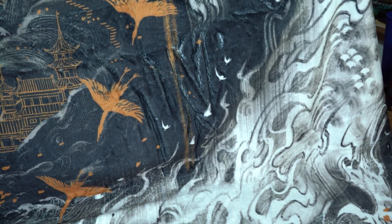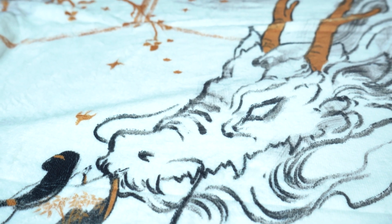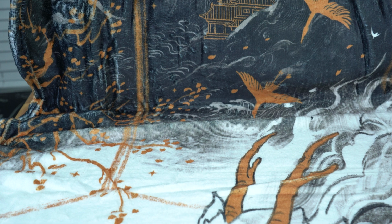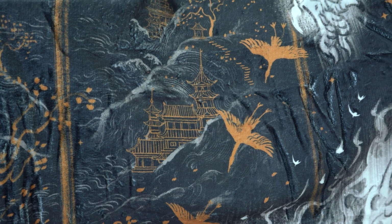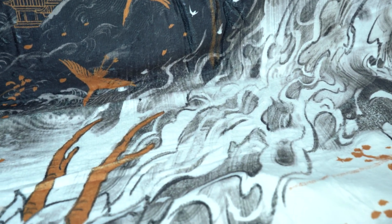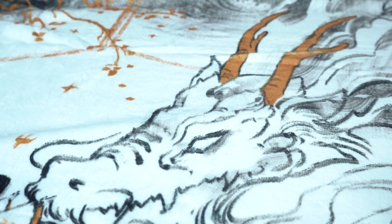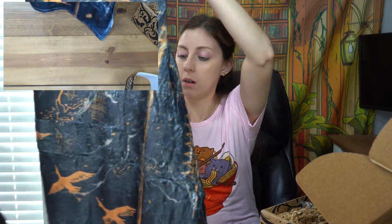Okay, and our other side that has more of the blacky gray. We can see some houses and our Crane brothers. And that looks like a giant temple over there. And oh, there's the rest of the dragon too that goes up this side. And those look like little birds. Oh man, and it's so soft. It's not very large, but that's okay. It is a perfect little lap blanket while you are cuddled up and reading. And how to display this for the camera? I don't know.